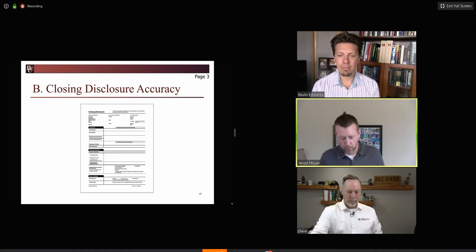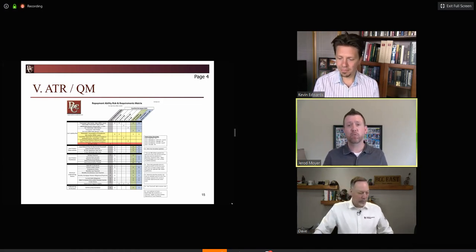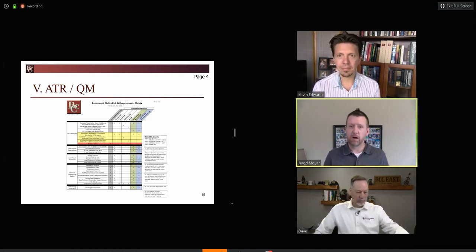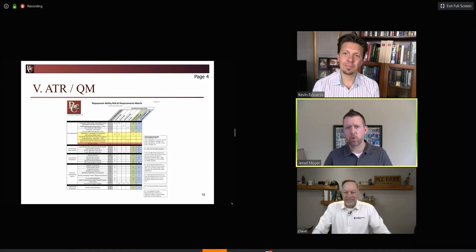Let's go to page 4. We're going to change gears here and go to Roman numeral 5. And this is one I don't think a lot of people were thinking about, at least not until yesterday or the day before, but it's ability to repay in qualified mortgages.